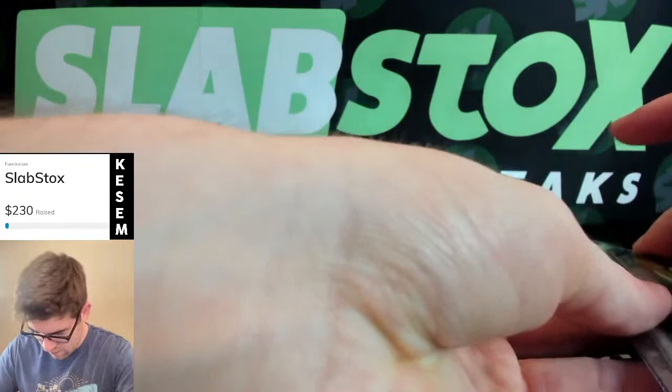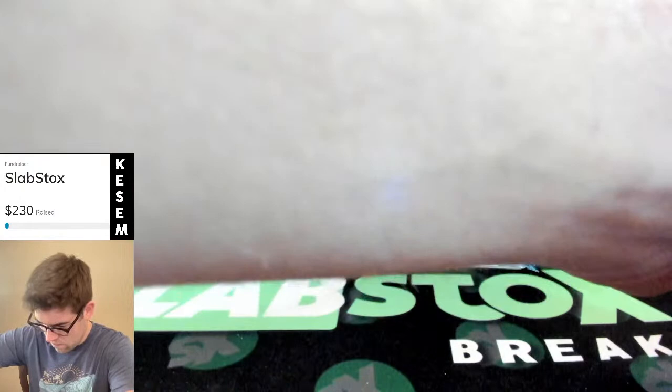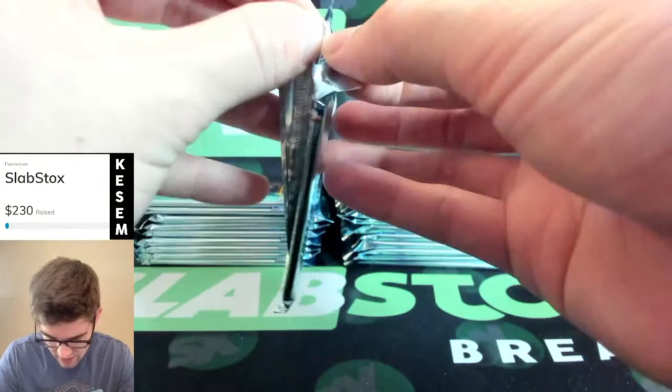Be intrigued to see how many refractors come in this box. I'd assume at least three. I don't think that they had pack odds on these things back in the day. I'm assuming at least three, though. Robert W. That's funny. Raj literally just asked, what are the odds of pulling a refractor out of these? I'm assuming three per box. We'll see, though.